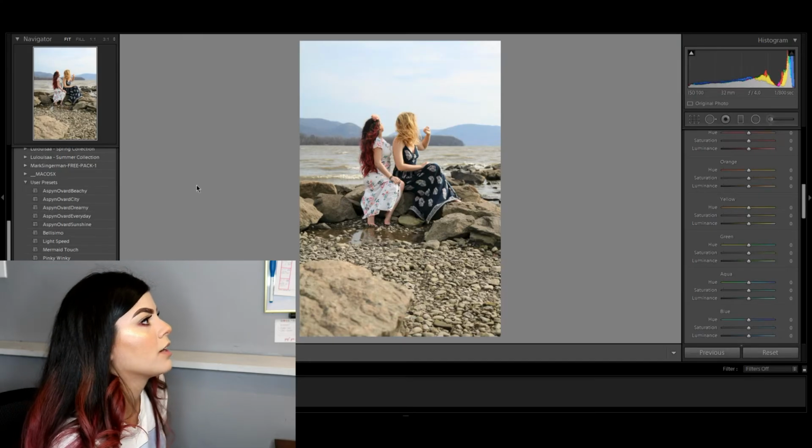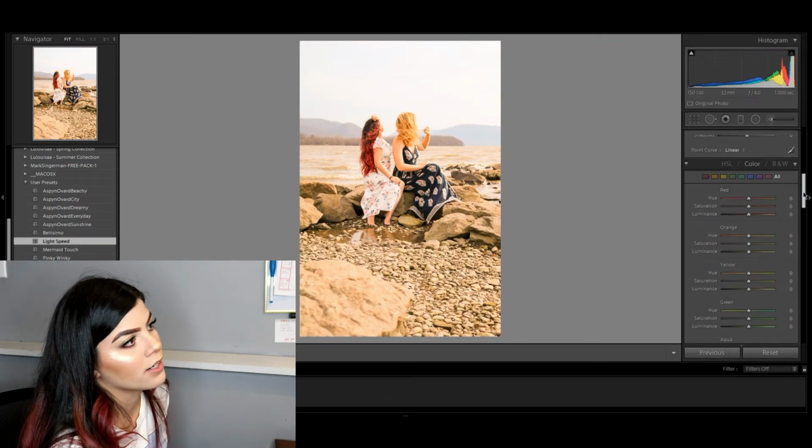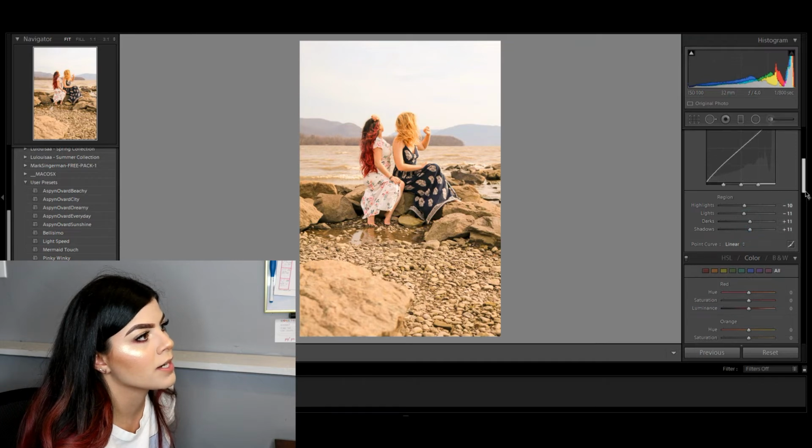This next one is the one of Alyssa and I. I am absolutely obsessed with this one. So we're going to use Lightspeed again from Allison Bickerstaff. So I'm going to adjust that to like a 20 exposure. I'm going to bring down my highlights again, bring down my lights, and then I'm going to up my darks.